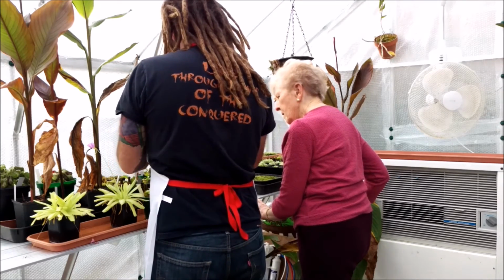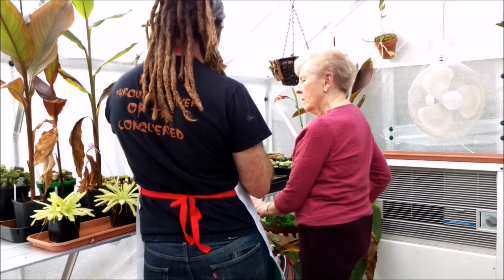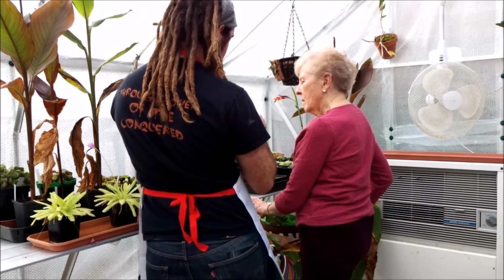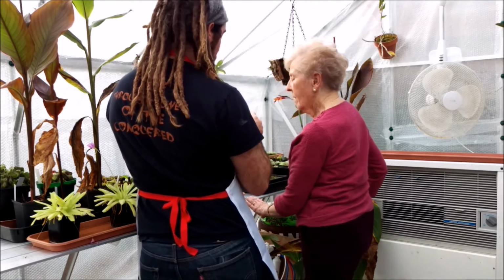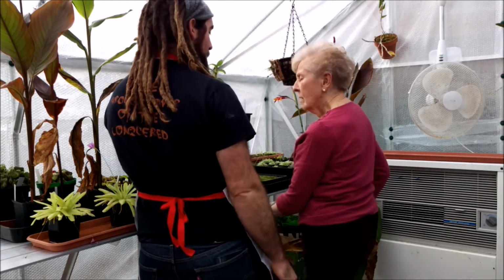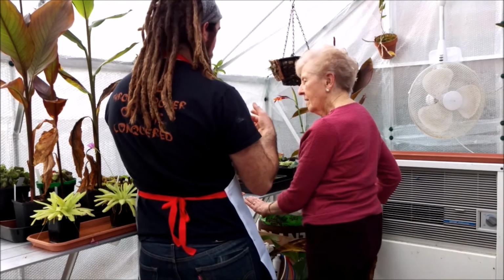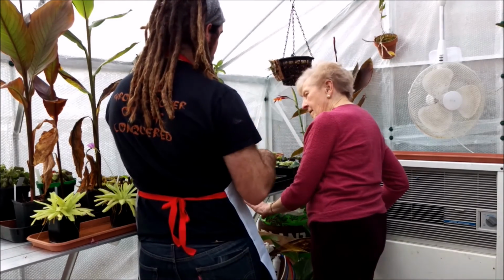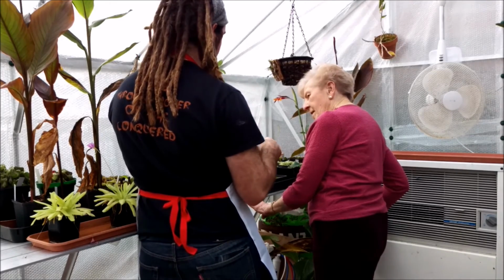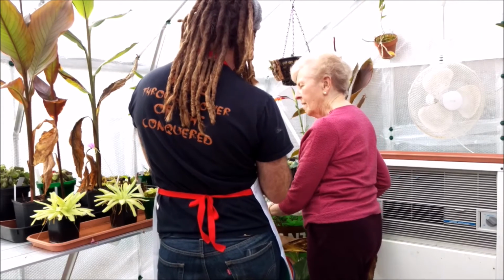This is a particularly rare one. This is called Nepenthes aristolochioides, and here's one of the traps. I think the entire world wild population now consists of like 10 individuals of this plant. Obviously all of mine are grown from cultivation. They're not taken from the wild or anything like that. But yeah, it's quite a seriously rare plant, that one. Cool, isn't it?